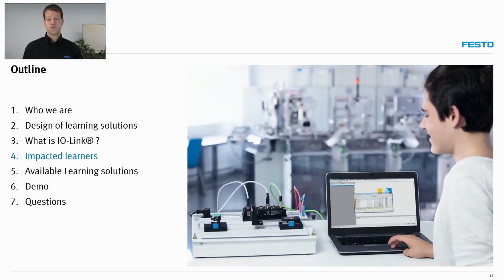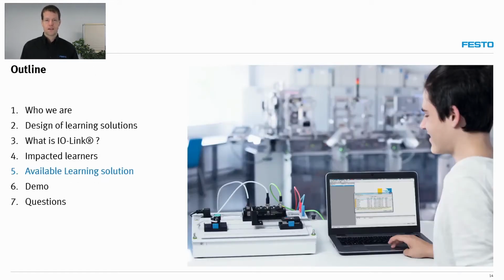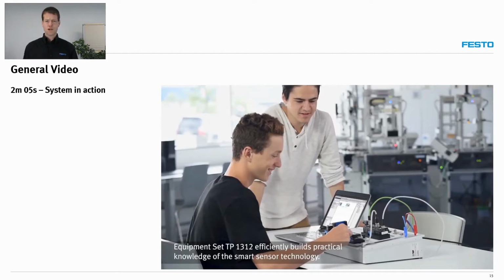Now let's see which students would benefit from smart sensor technology. First of all, it's clear seeing the list that we're in the automation world. We have mechatronics technicians, electrical technicians, electricians, IT technicians, automation specialists. You get the picture. For all of these trades, it's important to have at least a basic knowledge of IO-Link and smart sensor technology in our view. And for these learners, we have created recently the following learning solution. I will share with you this short video showing the system in action, and we will be back shortly after.